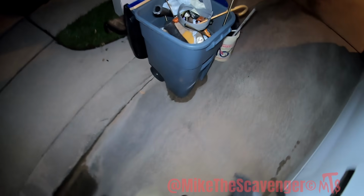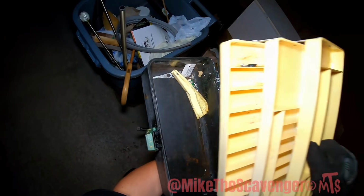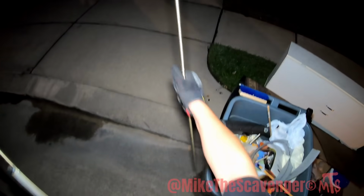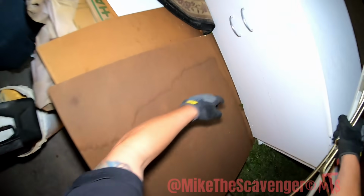Seen a little pile over here. I saw this box, the tackle box. It is a broken tackle box. No good, no good. But we got an aluminum stick here and some poles and a marching band stick. You in there? Anything? Oh no.